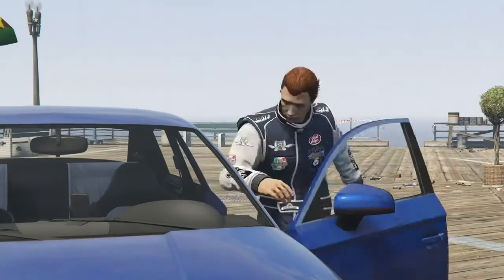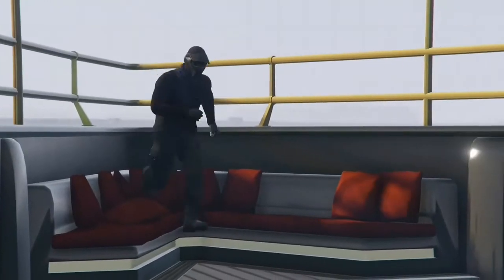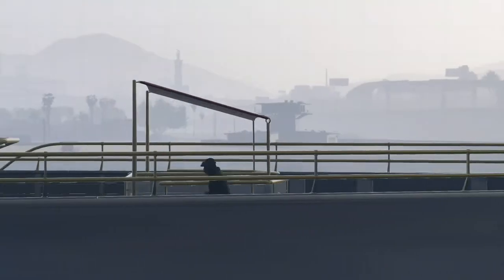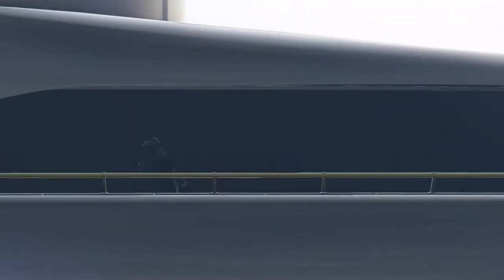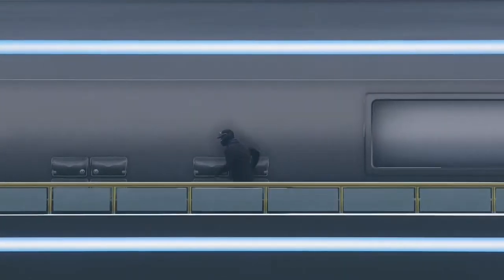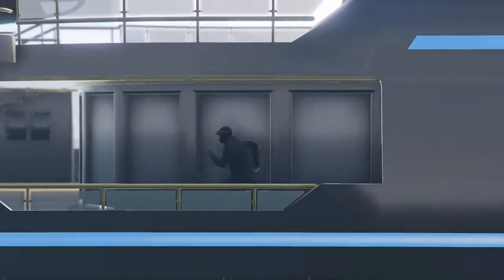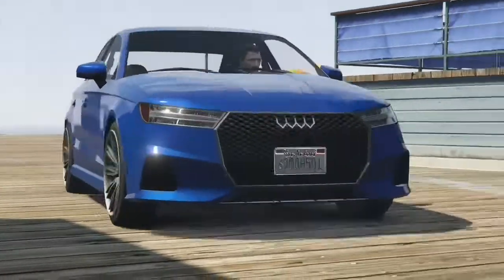Well, let's not beat around the bush, and we're trying to get a sneaky head start. And with that, the race was off. It was a pretty simple cruise through the city for me, and for him, well, it meant a lot of very expensive vehicles to hop in between. Go.